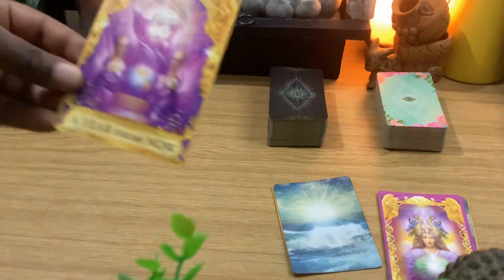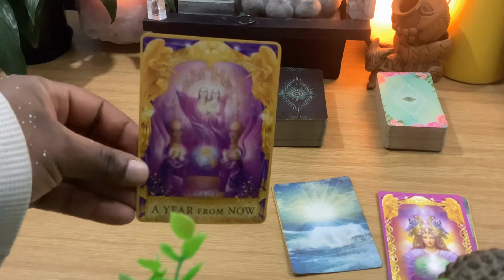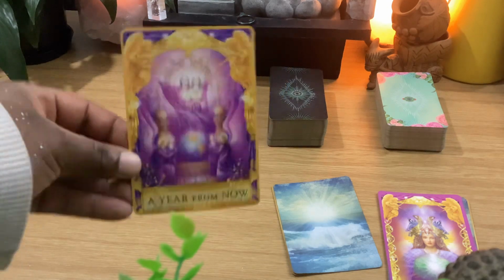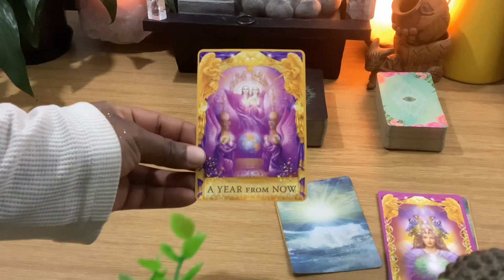Number two, the angels are saying to you, a year from now, your life is going to look different. Things are going to be different. It's going to be fantastic. I see you having a lot of support.